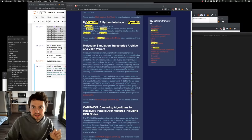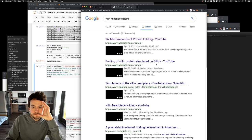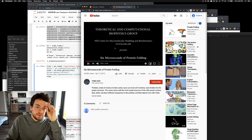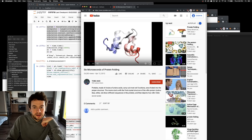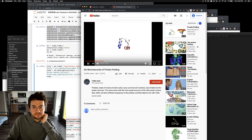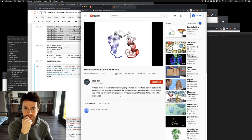Let's see what theirs looked like. Six microseconds, wow. That's so many microseconds. Yeah, look, it flops around and does nothing in theirs as well for a while. Look at it flop around, do nothing for a while, and then it gets better. Oh man, if we see some coils appear, how exciting will that be?